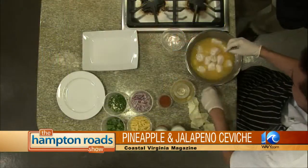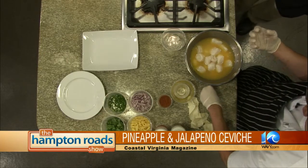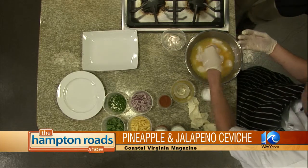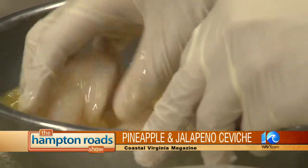I got some kosher salt here. I'm going to sprinkle that in there for seasoning and flavor. It pulls out the moisture, allowing the acid to go back into the fish to give it flavor. Right. So I'm just going to stir that around here.